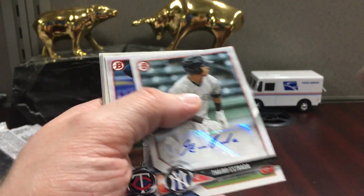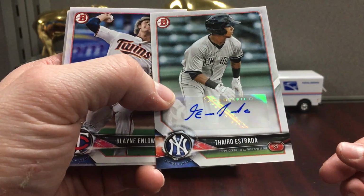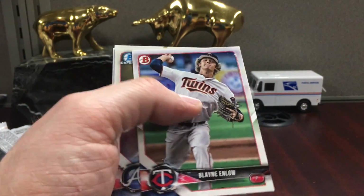Here's another auto. I don't know if you get one per blaster. Thairo Estrada, paper auto for the Yankees. Or I don't know if these are just lucky blasters. I mean, I have no idea. It's not like they're great hits.